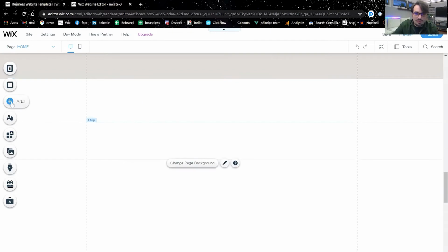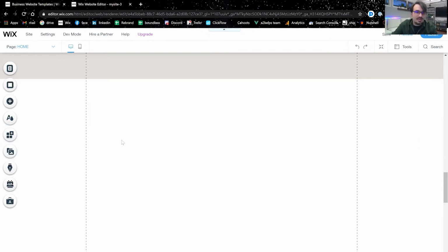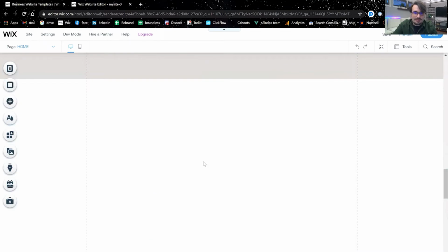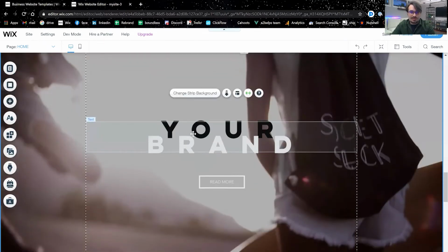So we're gonna hit our little plus. Oh, and there's a blank strip here from the thing that we deleted. I'm gonna press the delete key again, and we'll add a strip. And from strip, they come with these columns. So I like the way that this one looks. Again, these are all customizable, editable. And we'll just drop it right in there. Bada boom. And so the first thing we'll do, we'll delete this text.